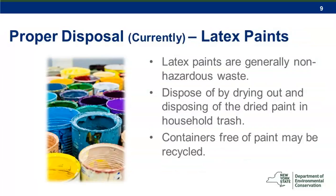So, proper disposal of latex paints. As mentioned, latex is considered a non-hazardous waste when disposed of properly, or I should say most latex. However, since latex paints do contain acrylics, vinyls, and epoxies, proper disposal does not mean pouring it into storm drains or putting cans of liquid latex paint in your household trash for pickup. To properly dispose of latex paint in your household trash, you will first have to dry it out.